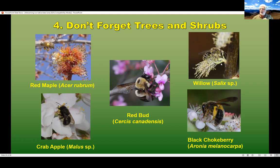Other things, willows are one of the earliest blooming. We actually have some specialist bees just on willows. Redbud is a great one. Large carpenter bees use it, but one of the bees we have around here, the southeastern blueberry bee, besides feeding on blueberries, the alternate food for it is redbuds. Crabapples and many of our native fruit trees support a lot of different types of bees.